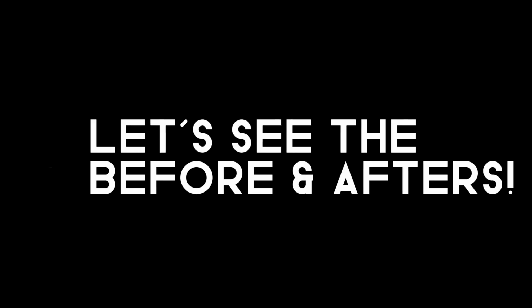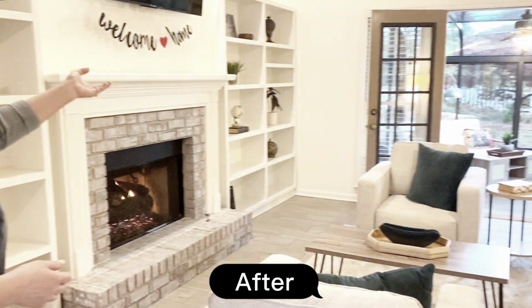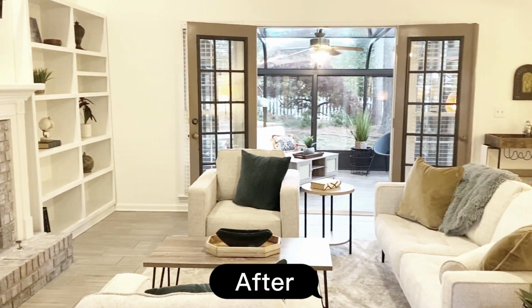Particular property, the homeowner was relocating from Florida. We have transformed this house top to bottom in 2 weeks and furnished it in a day. And so we love to work with people that are relocating, helping use what they have and create this beautiful home. We have completely transformed this entire home in a very short amount of time.